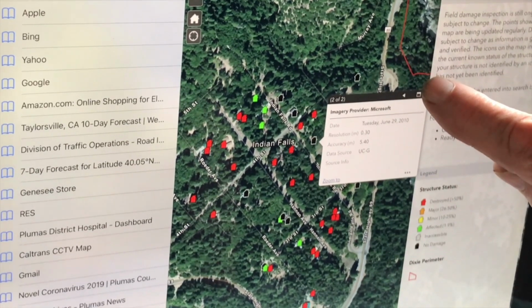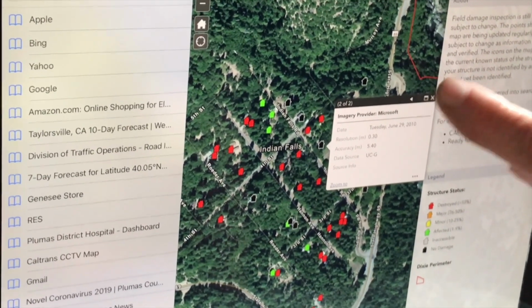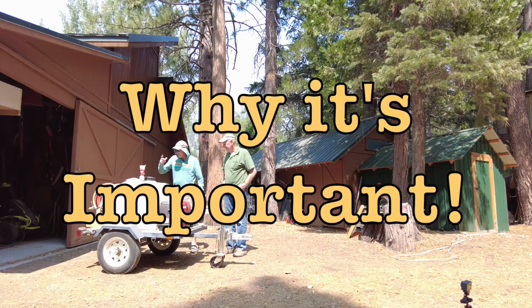All the red houses, they're gone. Yeah, destroyed. Let's take a walk around.